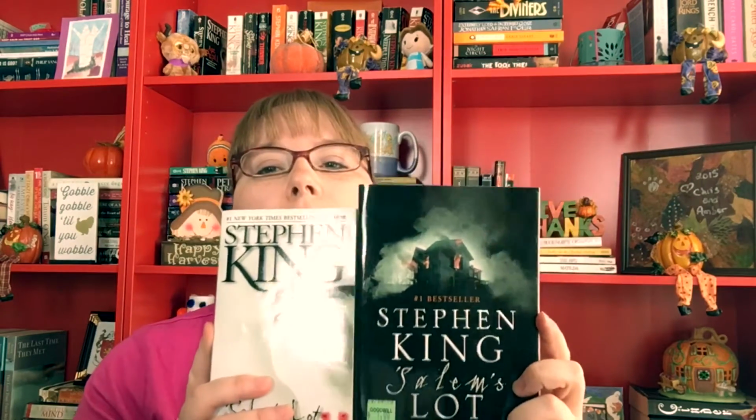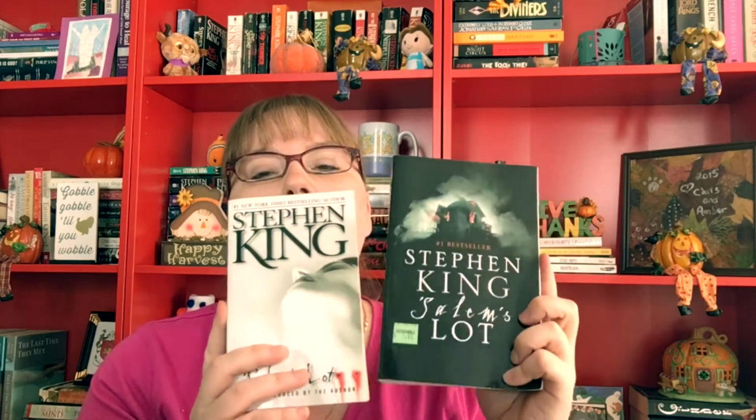Now, this is not the size of a normal trade paperback. It is a little bit smaller, but still it'll be nicer to read it in this size than in this mass market paper size. So this little thing has got to go.